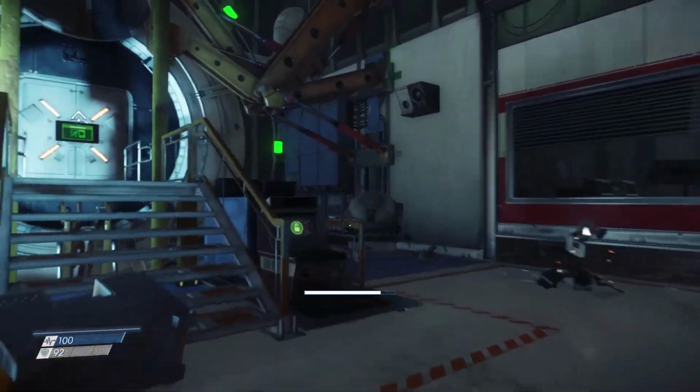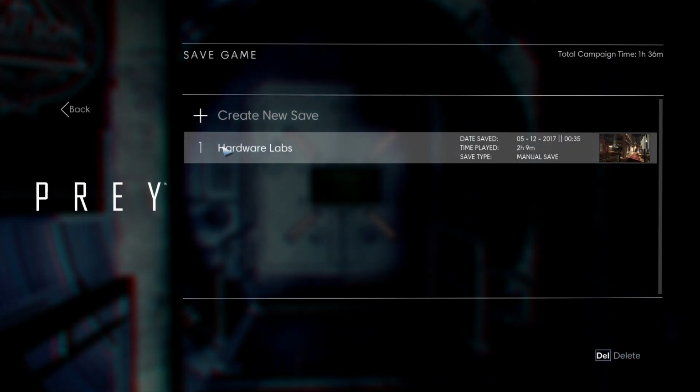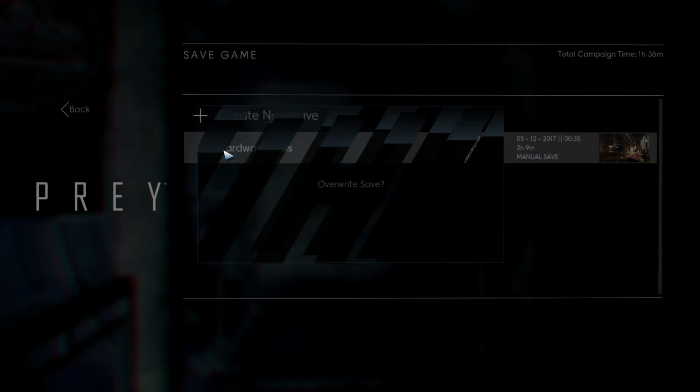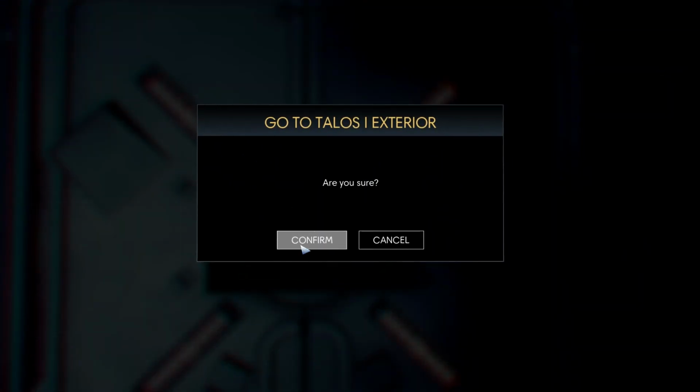All right, spacewalk time. Now, just so we don't need to do it again, we're just going to quickly save. I wish there was a quick save button. There probably is, but I haven't found it. All right, let's go. Talos exterior.